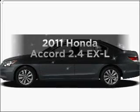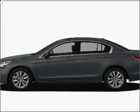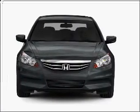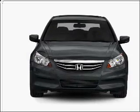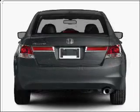Check out this 2011 Honda Accord. If you're looking for a first-rate auto, this one could be yours today. With an efficient four-cylinder engine connected to a smooth-shifting five-speed automatic transmission, premium wheels lend a distinctive appearance.